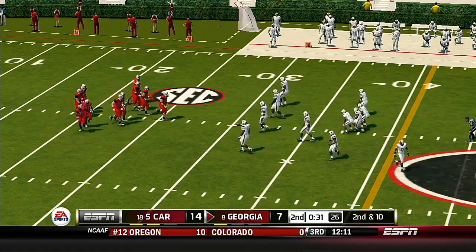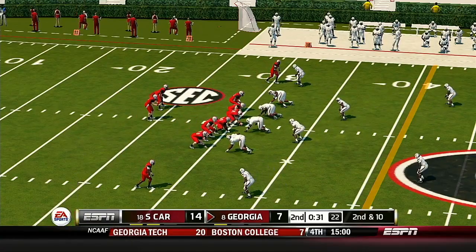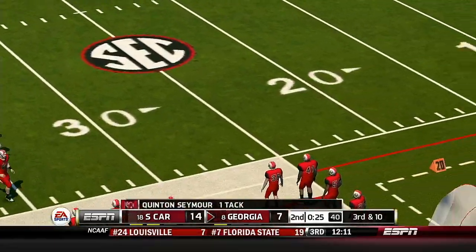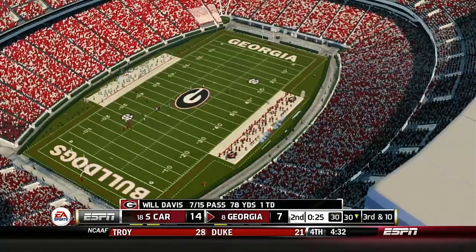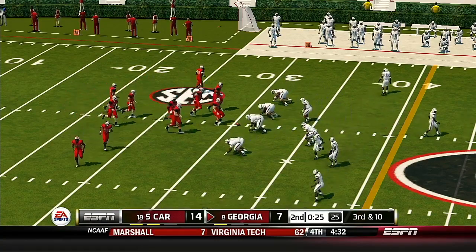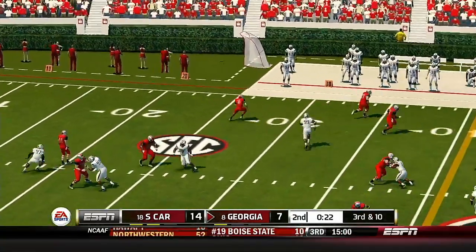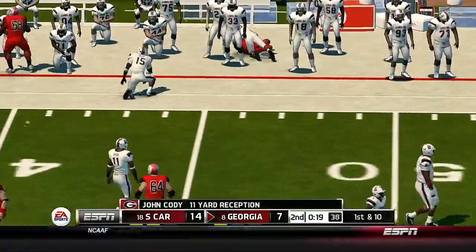From their own 30-yard line, second down. Doesn't get there. Finally, love to see the offensive coordinator finds a way to get the ball to the tight end. The quarterback has got to do a better job of communicating with the tight end to make sure they're both on the same page. Otherwise, they're going to continue to throw these incompletions. Trying to set up a little screen, gets it to his tailback. Knocked out of bounds at about the 41.